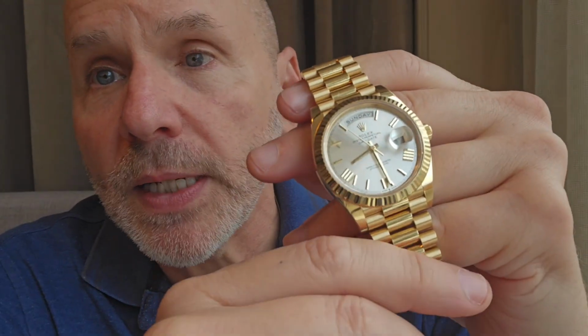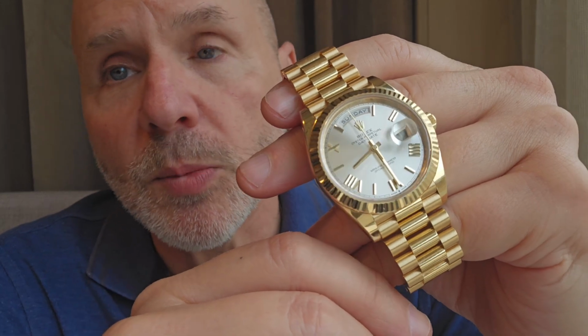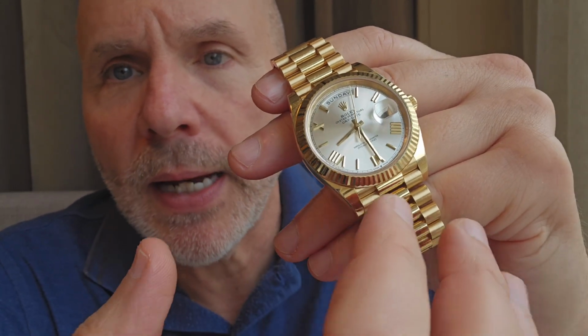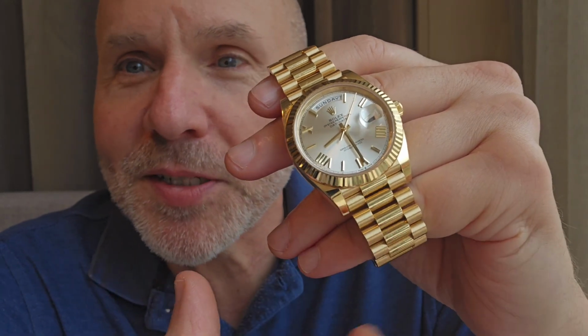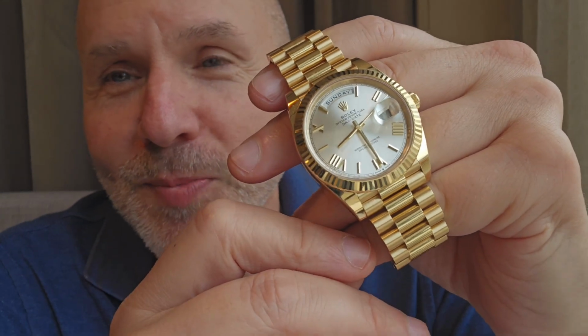This version of the Day-Date 40 retails for 35,200 pounds, or about 45,000 US dollars. The reason I said this version is because you can get it with diamonds or the 36 millimeter, so obviously your cost may vary.